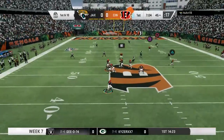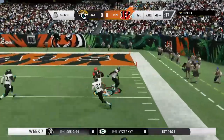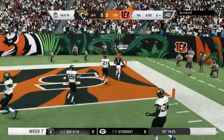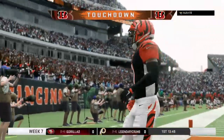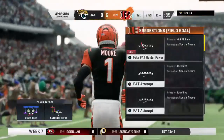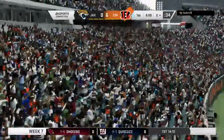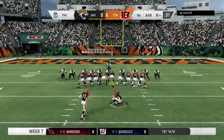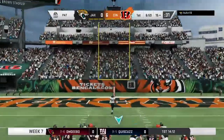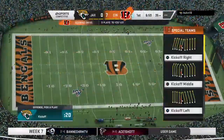Here's a 1st and 10 at the 45-yard line. Carr now to throw, and he will find the open man. It's DJ Moore. And he will take it on in for a Bengals touchdown. DJ Moore, his 5th touchdown now on the year, as his guys are able to strike first here in this opening quarter. Point after, right down the middle. And it's now a 7-0 game.